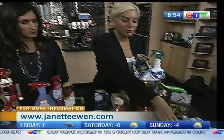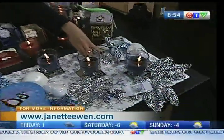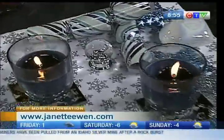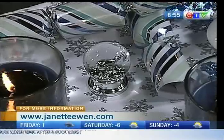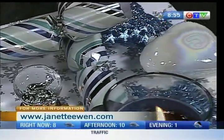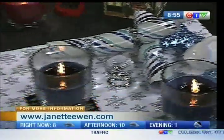Another fun idea for place settings is to give everyone their own individual little snow globe, and of course, a holiday cracker. I like making these myself, and you can put little personal messages inside. If you go to a craft store like Michael's, they have the kit to make those. It's a kit, and it's so simple. I'm not going to give you anything hard to do.